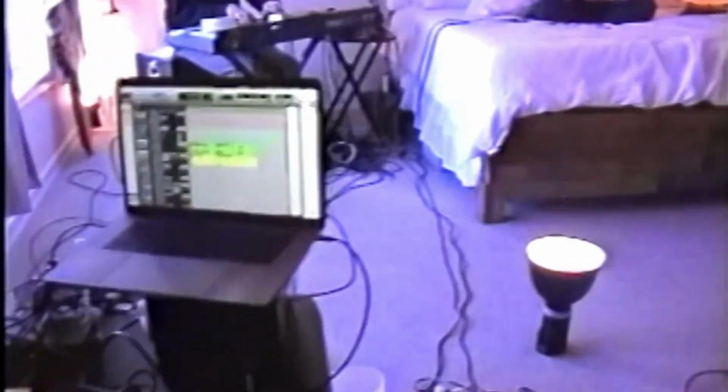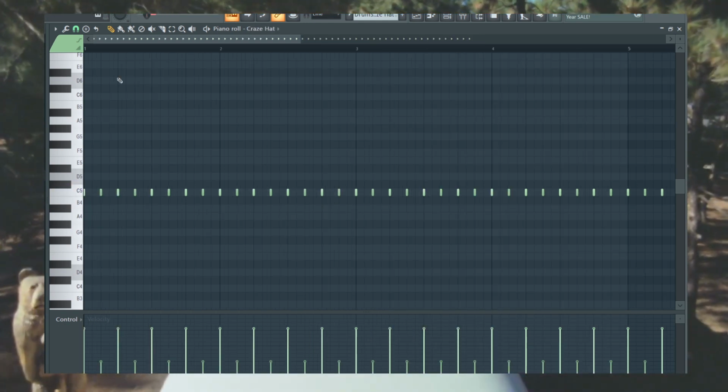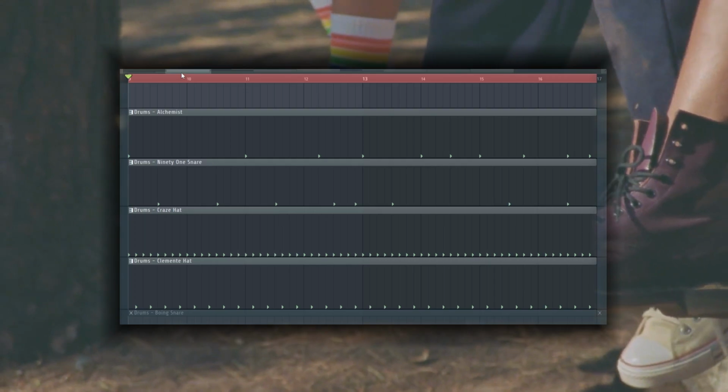In her music, SZA tends to use real sounding drums, so I went into the Lunch 77 Alchemist kit that you can find on Reddit and selected the following sounds: a punchy kick, a snare, a hi-hat, and another hi-hat. And this is what my drum pattern sounds like.